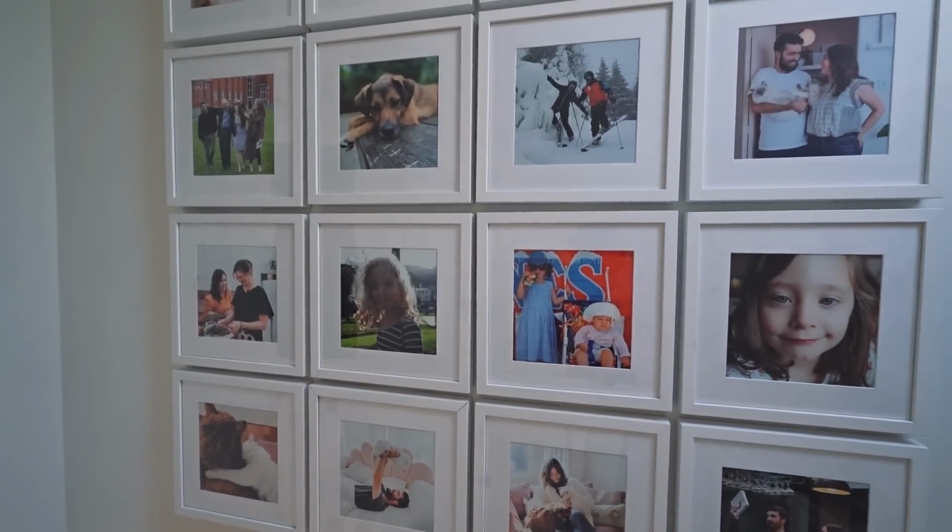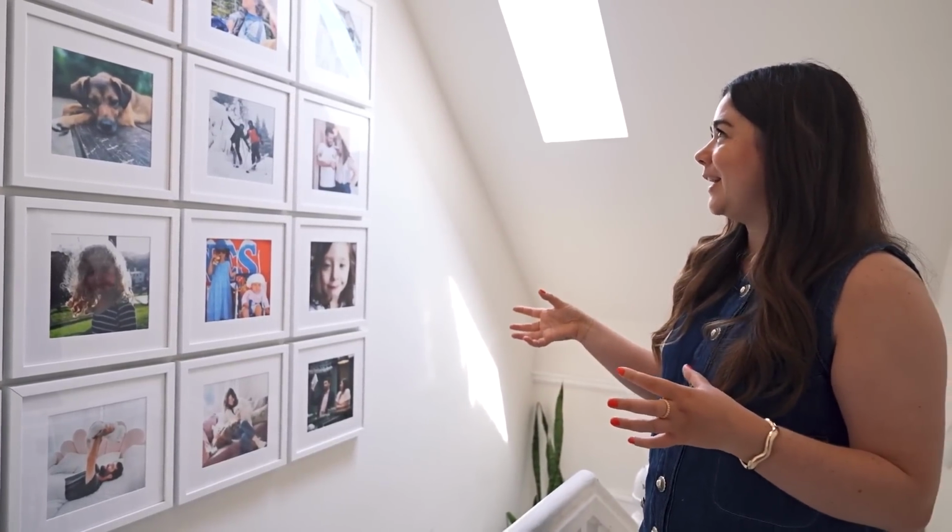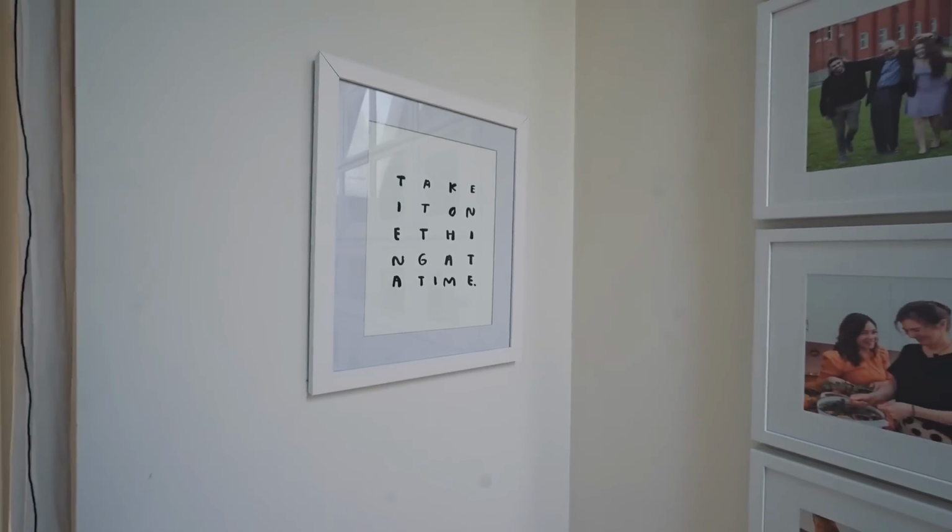I actually used a service called Poster Jack here in Canada where I just uploaded photos from my phone and then they framed them in these beautiful square frames. And yeah, I love it up here. It's like a little moment within itself. Okay, our bedroom is just around the corner. Let's head in.